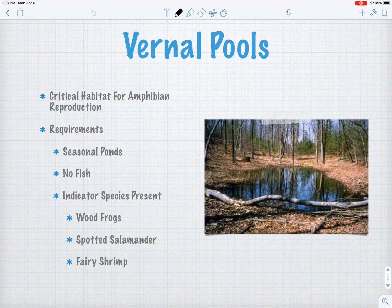If we can have wood frogs reproducing in a body of water, it is likely a vernal pool, although they will reproduce in some kind of permanent bodies of water, but vernal pools are really their preferred reproductive site. Spotted salamanders, both blue and yellow, which we'll talk about eventually, rely almost exclusively on vernal pools for reproduction.